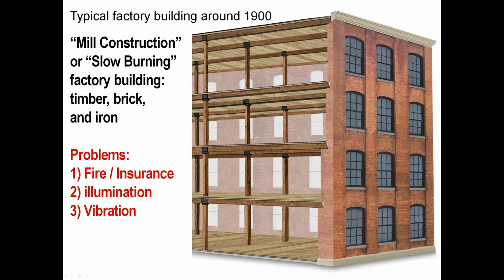These buildings, structurally speaking, were made of brick. Exterior brick walls are what held the building up, and the interior of the building was supported by a framework of timber and sometimes a little bit of iron to hold the timber together, and the floors were all made of wood. So you can imagine that fire was obviously a serious problem. And if the building didn't burn down, then the serious problem was the high cost of insuring against fire.